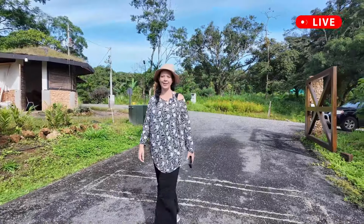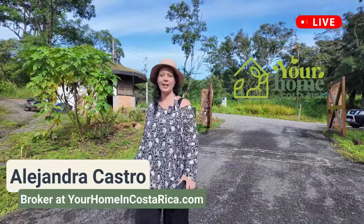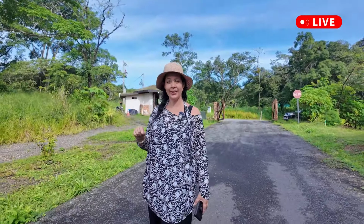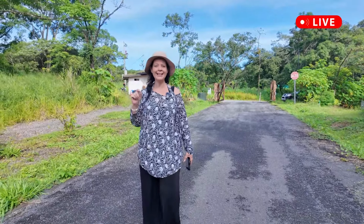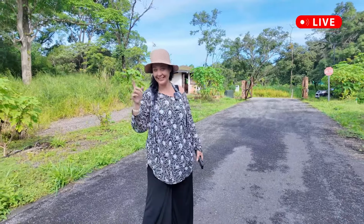My name is Alejandra Castro and together with my husband Cesar, we are the brokers at yourhomeincostarica.com, and now we are launching a specific page for resales in Alegría Village, alegríavillageresales.com. We already showed our QR code to enter the community at the gate, and now we are going to see an amazing house, the first one for sale, Casa Jardin or House Garden in lot number 100. Let's check it out.